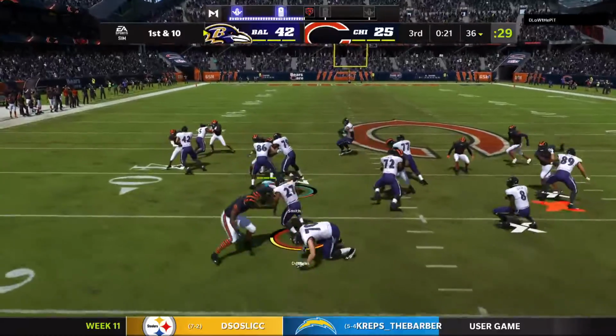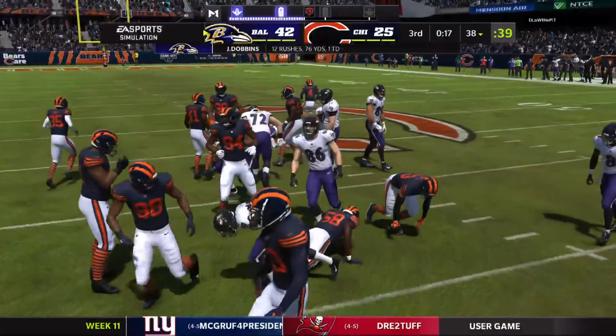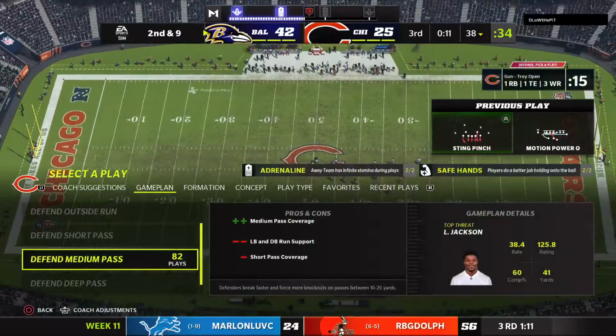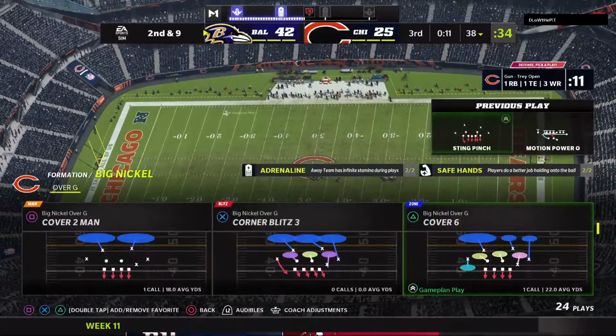They'll start on the ground with Dobbins. And they will only muster a yard here to the 38. Tackle made at the 38-yard line. A gain of a yard brings them 2nd and 9.